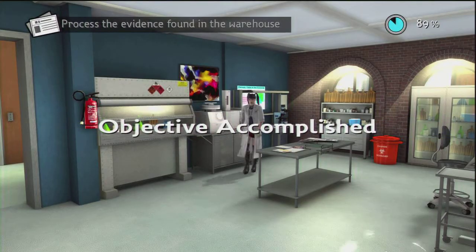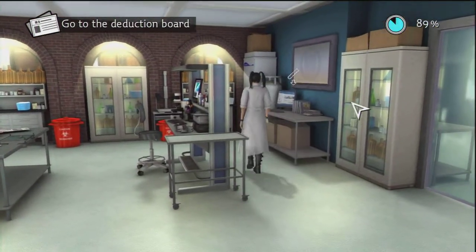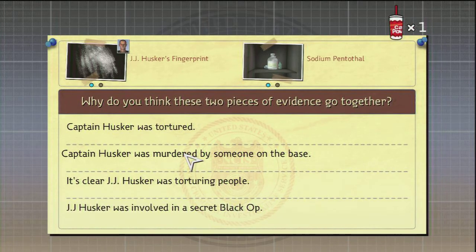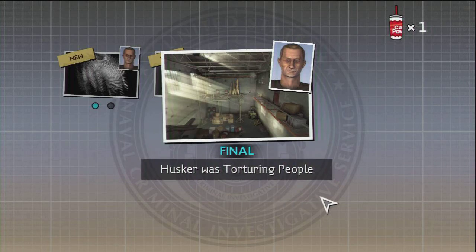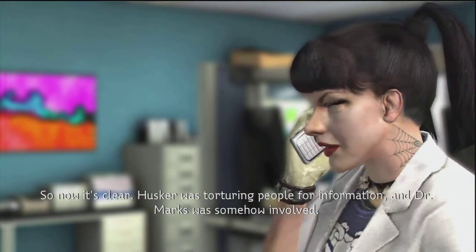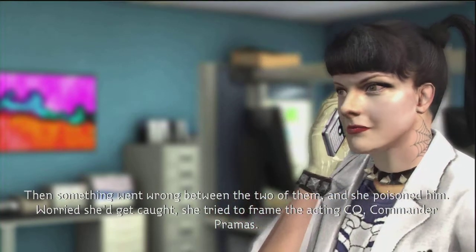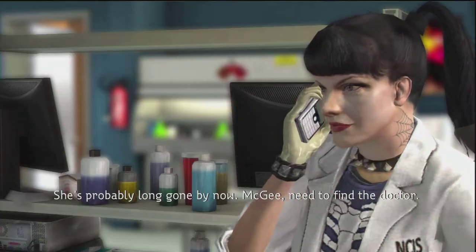Deduction board. Let's see what we can find. Why don't you explain it to me, Abs? Okay, check this out. So now it's clear. Husker was torturing people for information, and Dr. Marks was somehow involved. Then something went wrong between the two of them, and she poisoned him. Worried she'd get caught, she tried to frame the acting CO, Commander Pramus. She's probably long gone by now.